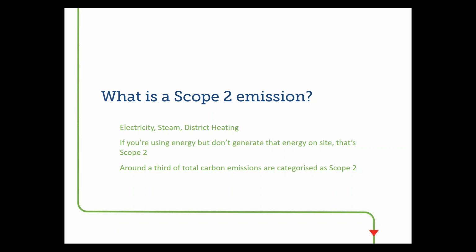If you absolutely can't live without it, but you don't generate emissions on site, then it's Scope 2. And if it's anything else, it's Scope 3. And we'll leave Scope 3 alone because I can and have, and I'm sure will again in the future, talk for hours on end about Scope 3 emissions and why I find those particularly exciting. And that's not what we're talking about today.